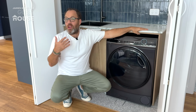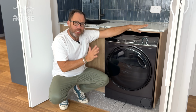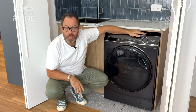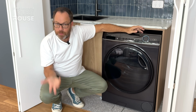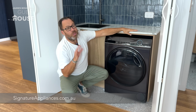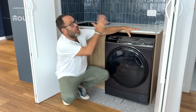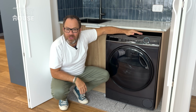A practical inclusion for any house, especially a guest house, is to have a laundry. This is small, but of course it has a washing machine. We're very close to the beach, so there might be times when you have to wash some clothes, especially beach towels. So this is a 10-kilo washing machine. It's also a really good looking design. It goes with the rest of my finishes, and in case the doors are open, it's going to look beautiful.